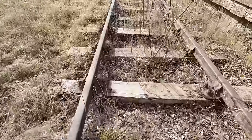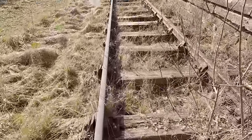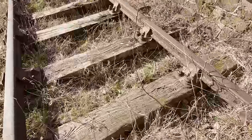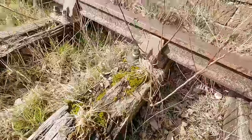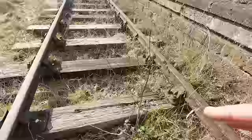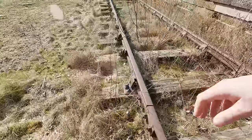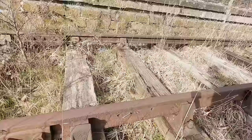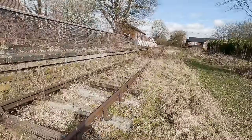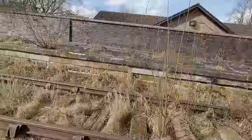I pointed this out if you watched a previous video along the Caldon Canal leading up to this, is that there just appears to be no or very little ballast. Surely this railway wasn't run like this, with just the sleepers and the rails just like this, because look how high up they are away from the ground, that huge gap underneath. It must have allowed for a lot of movement. One of the old station buildings there is now a tea room.